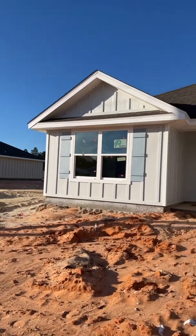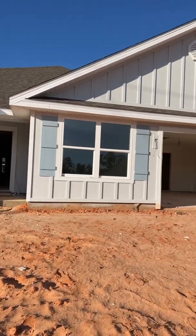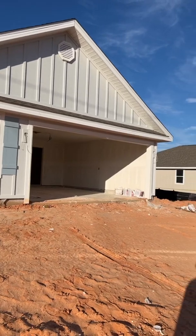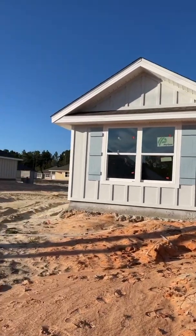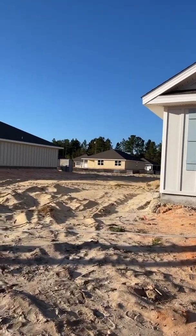Just here at a Sawyer Floorplan that is available right now. This is the actual home that's under construction. It should be done in the next 7 weeks or so. Lots of side yard here.